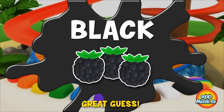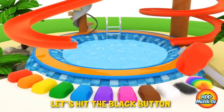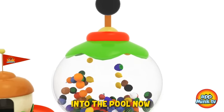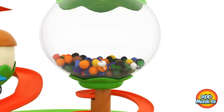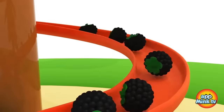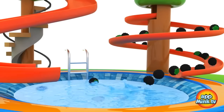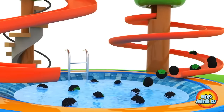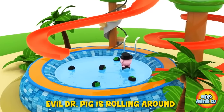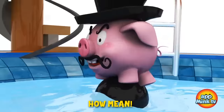Great guess! They're blackberries! Let's hit the black button and send the blackberries into the pool now! Dr. Pig is rolling around on a black ball, hogging the pool to himself. How mean!